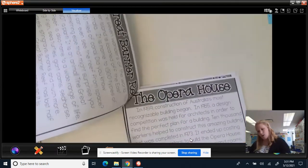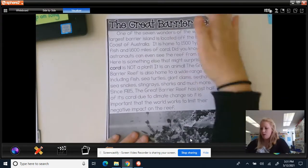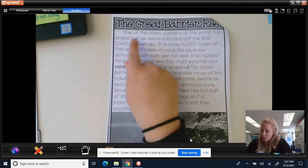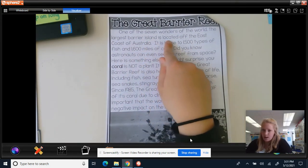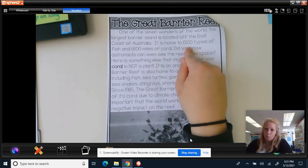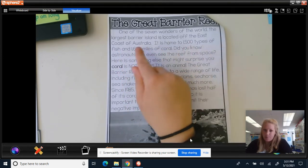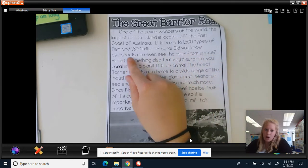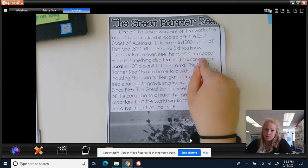Okay, let's continue reading. The Great Barrier Reef. One of the 7 wonders of the world, the largest barrier island, is located off the east coast of Australia. It is home to 1,500 types of fish and 1,600 miles of coral. Did you know astronauts can even see the reef from space?